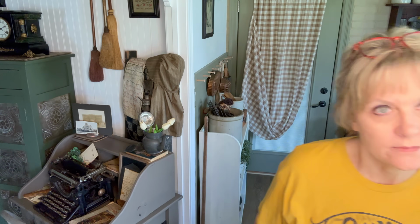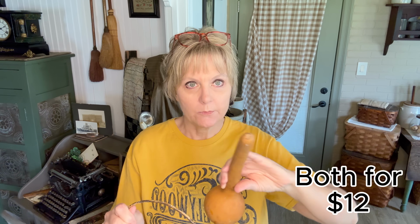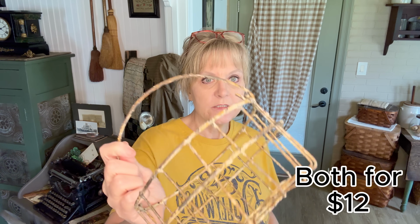Let's take a look at what I got today at Rosebuds. I've got to get my little receipt here because I'm not going to be able to remember. So I got this basket and this gourd birdhouse for $12. Which I'm not going to use as a birdhouse. I'm just going to hang it with my other gourds. But that's an old egg basket. So that was a pretty good deal.